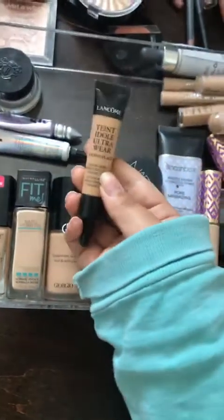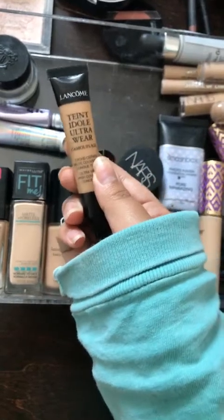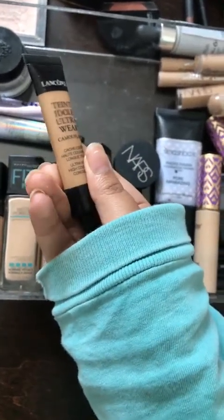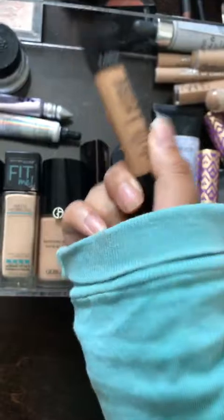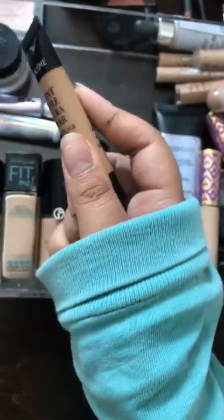And then I like this one because it's super full coverage. The only thing I don't like about this is that it is a little tacky, but once you set it, it's fine. This is a little heavier, so if you are sensitive to that, you might not like it. I definitely don't wear this on the daily.